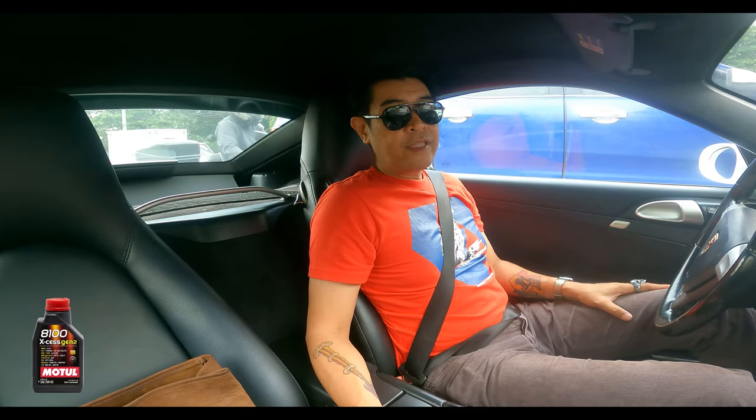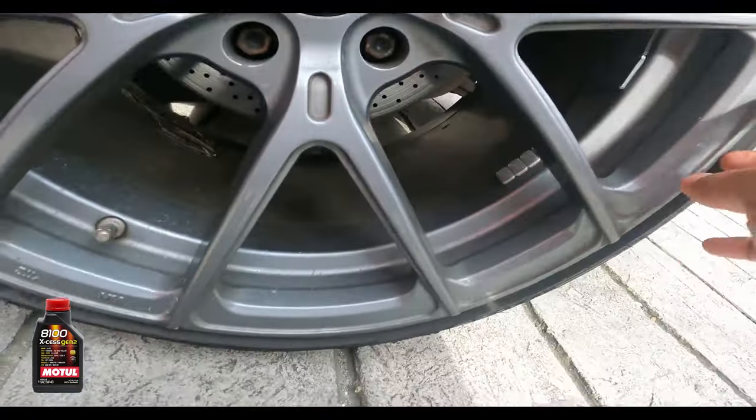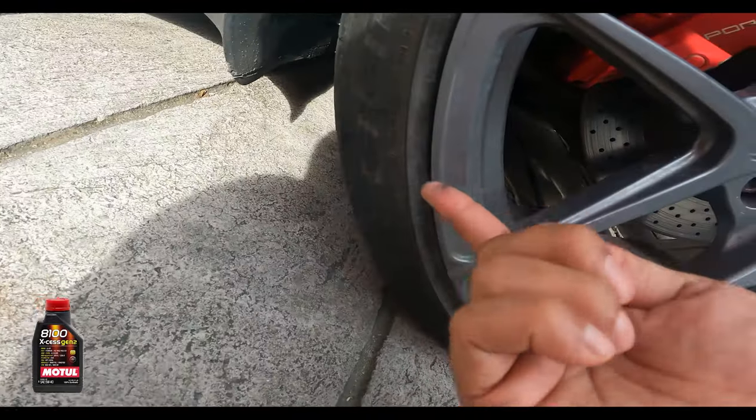Yung gulong niya medyo putput na. The previous owner did tell me na mahilig siya mag-run. You know, really enjoyed this car, which I appreciate.